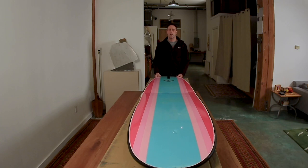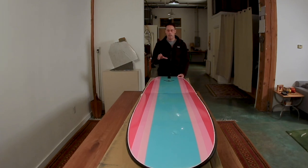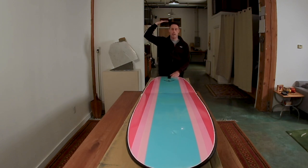Hello, I'm here to talk about the Catch Surf Heritage 8.6 Noserider. This board I've had for about a year, and it really is an essential board for my quiver. It's just a really good, small, mushy wave board. You can actually ride it in waves literally from like 6 inches probably to 6 feet.